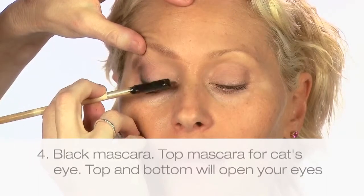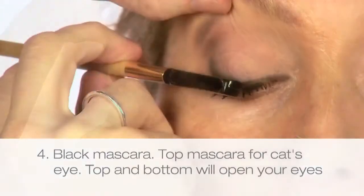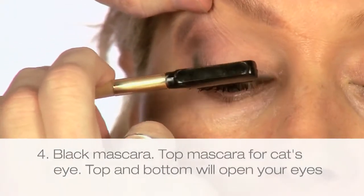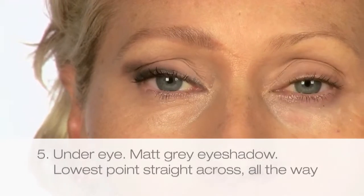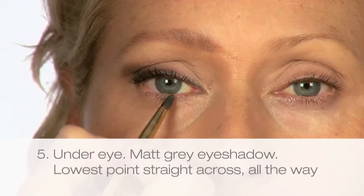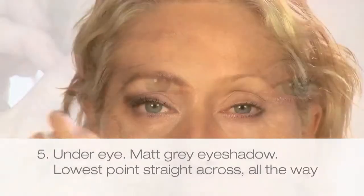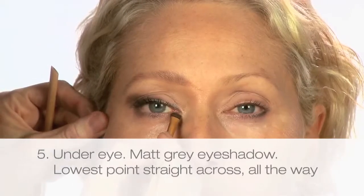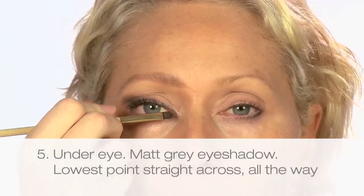4. With mascara, always black. Top mascara will give you more of a cat's eye. Doing top and bottom mascara will enlarge your eyes. 5. Under eyes, either don't do it or do it perfectly because it can age you. Find the lowest point of your eye and have your eyeshadow coming straight across from that point and straight across towards the inner part of the eye. Also, by using matte colours, you play down any harsh wrinkles and enhance your eyes.